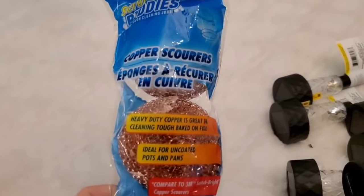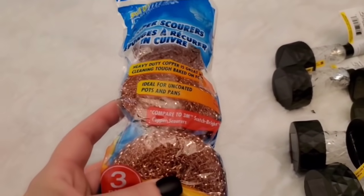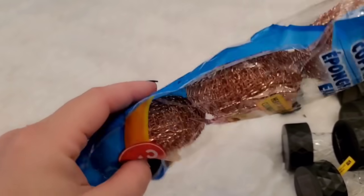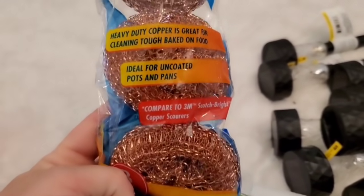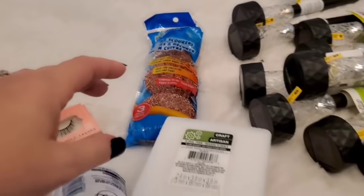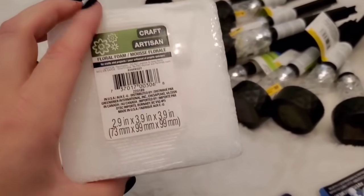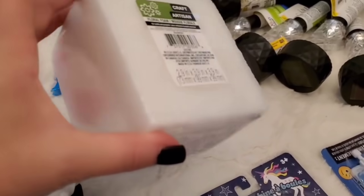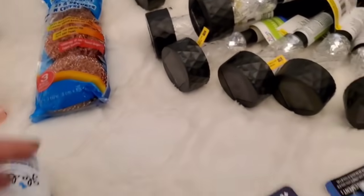I also got some of these copper sponges to scrub the oven out, because it's bad, super bad. I need to scrub it out, so I'm hoping these work and don't scratch, so we'll definitely try those out. They accidentally sold me this. I did not purchase that. I didn't want this. She rang it up and put it in my bag anyway, which was super random, but I'll use it for something.